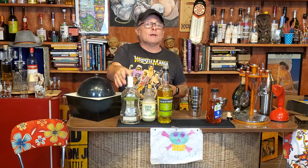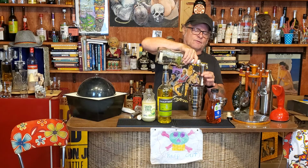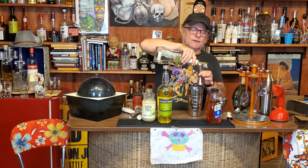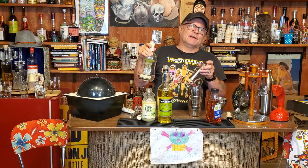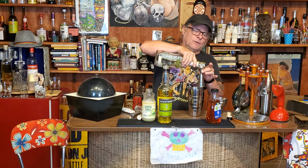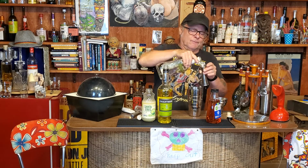Nothing bad. We're going to go for 3 ounces, cocktail for two. 3 ounces of our silver Cachaca here. This is from Brazil, and the Brazilian drink that is made with this, I don't know how to pronounce it. If anybody knows, phonetically spell it out for me in the comments there.